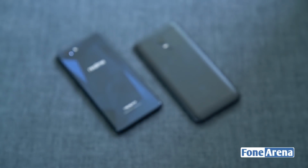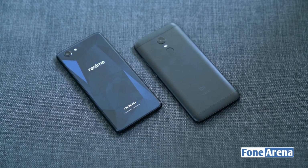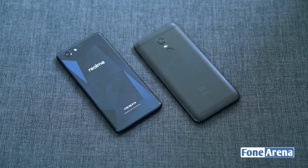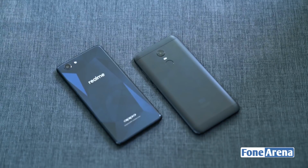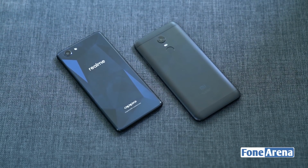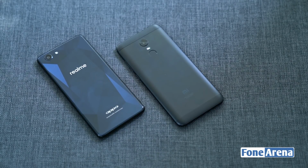In an attempt to take down Xiaomi's Redmi Note 5, the sub-brand of Oppo, named Realme, launched its first smartphone in the Indian market, dubbed Realme 1, with some impressive specifications on board. The Realme 1 comes under the value for money segment, and today we're going to compare the Realme 1 with its arch-rival, the Redmi Note 5, to find out which one wins the competition.